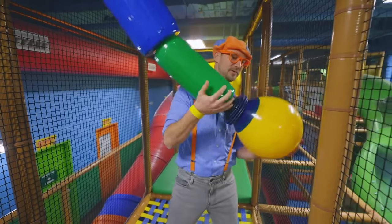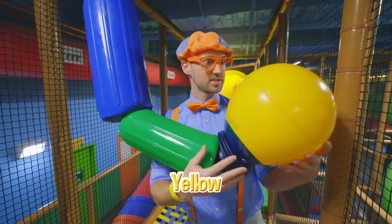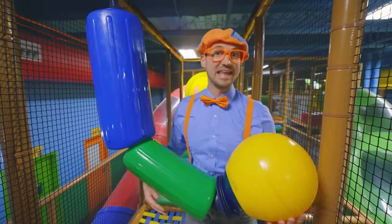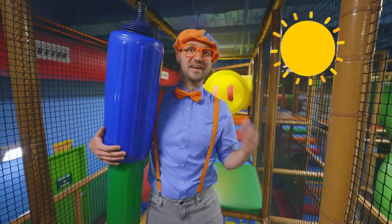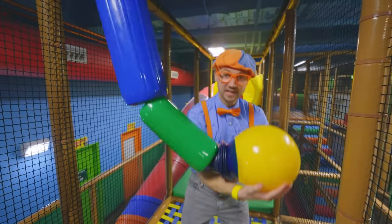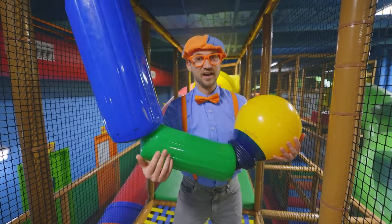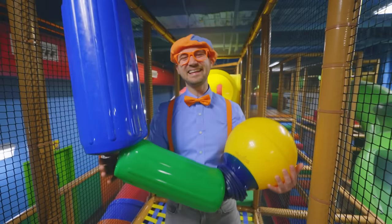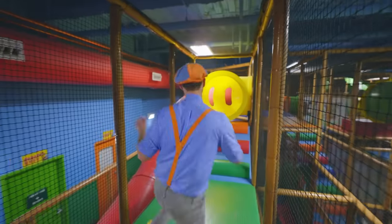Oh, and here's one more buoy. Yeah, look at this one. It's the color yellow. Ooh, and it's a circle. Whoa, do you know something that's round and yellow and it's outside? Yeah, like the sun. Ooh, okay, I'll give you another one. What about round, yellow, a lot smaller than this, and it's a citrus fruit. It makes you go like this when you eat it. Yeah, a lemon. Wow, good job.